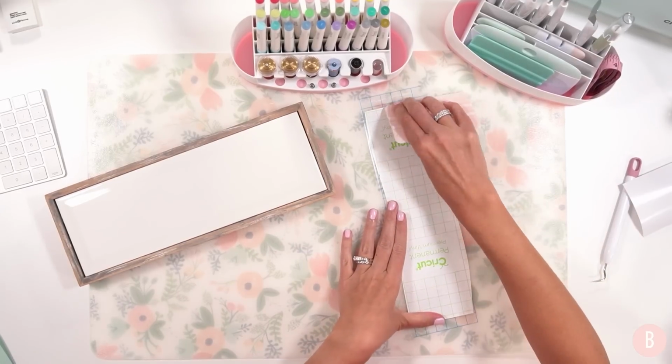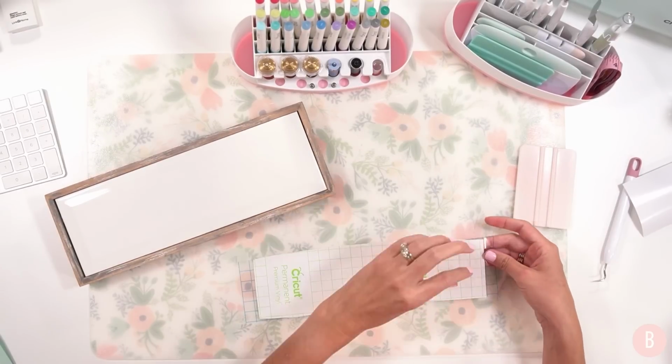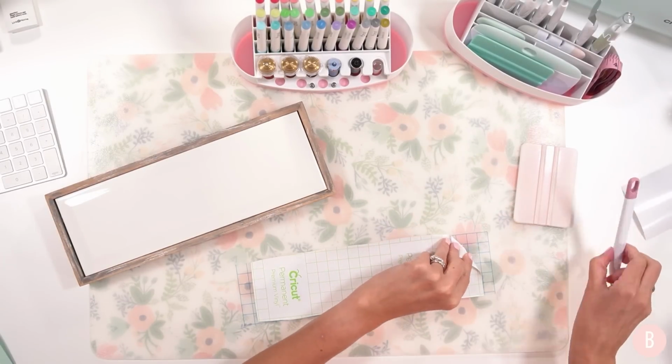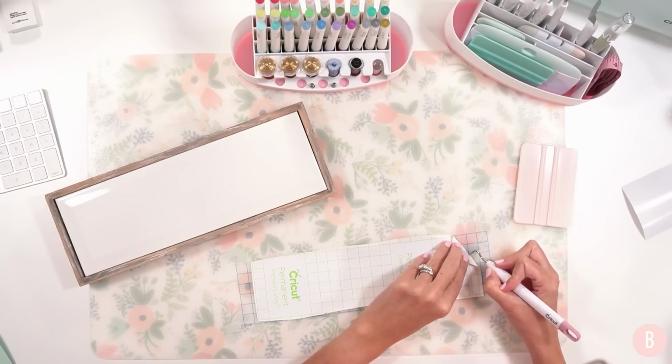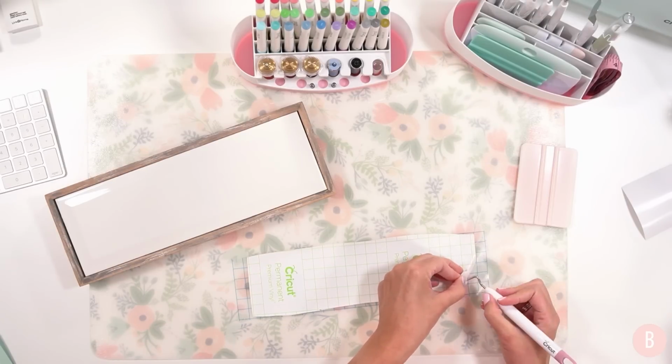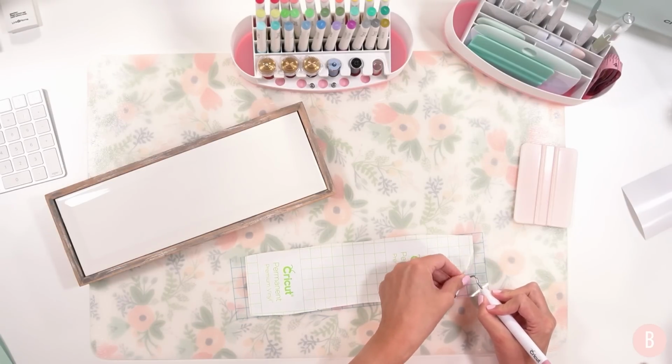Okay. Front and back. I'm going to start with the problem side because if I can get past that side, then the rest has cut really well and I'll be golden. But if I can't get past this side, then there will be no point.